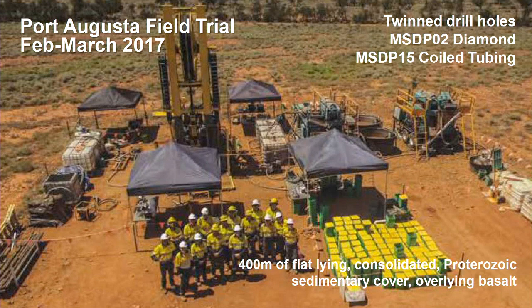So, some results. I think most of the people in this audience are geologists, so I thought I'd better spend some time showing you what the sample looks like and some of the geochemistry from it. Our first field trial was in outback South Australia, near Port Augusta, February, March 2017. We're drilling through about 400 metres of pretty consolidated, mostly Neoproterozoic cover. Our target here was a basalt, which we knew was sitting at that 400 metre level.